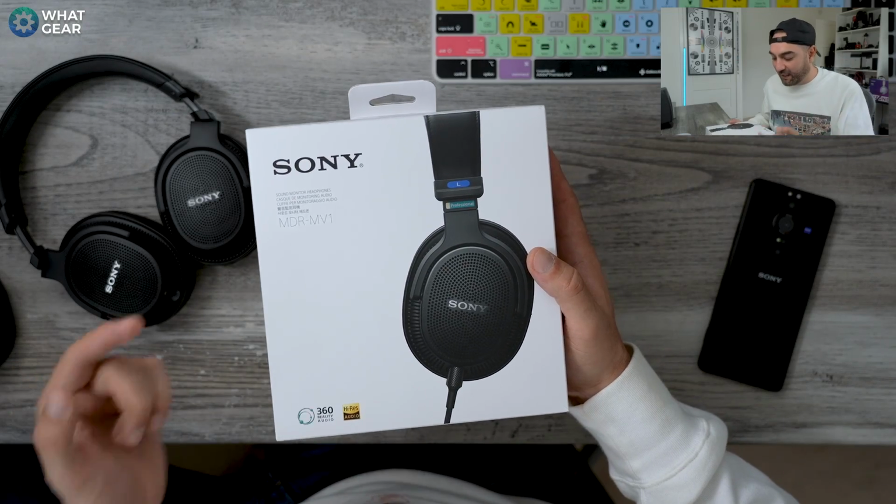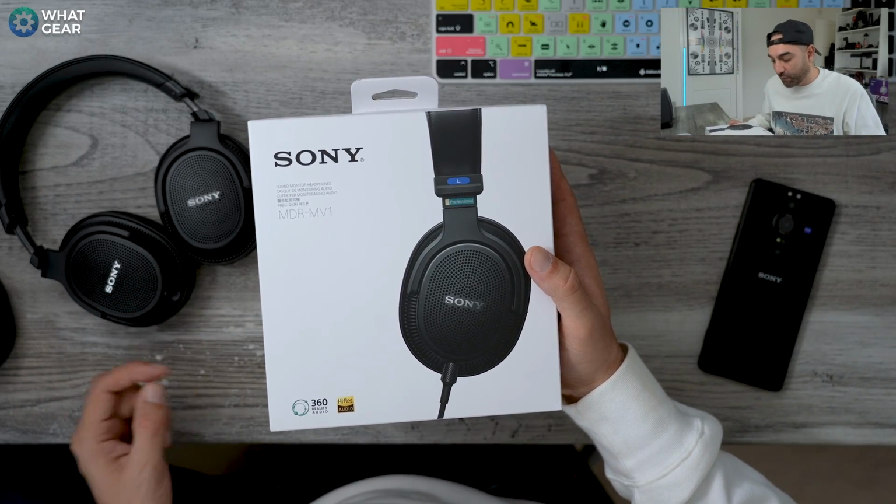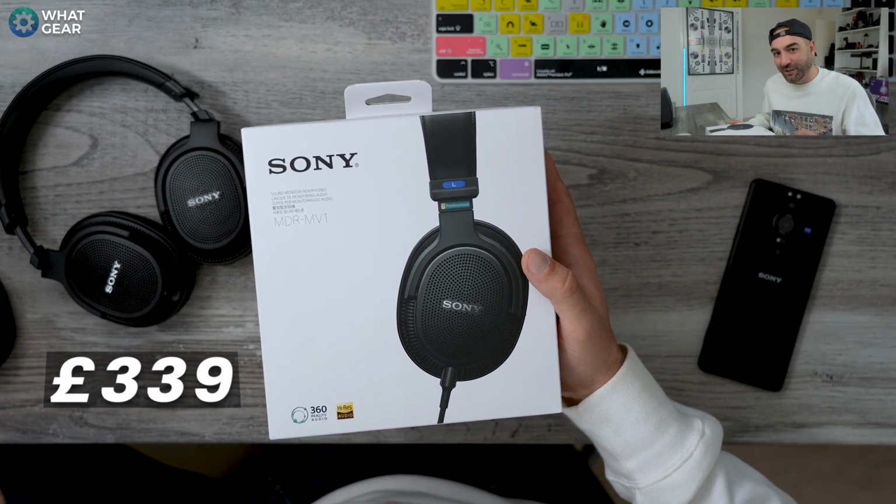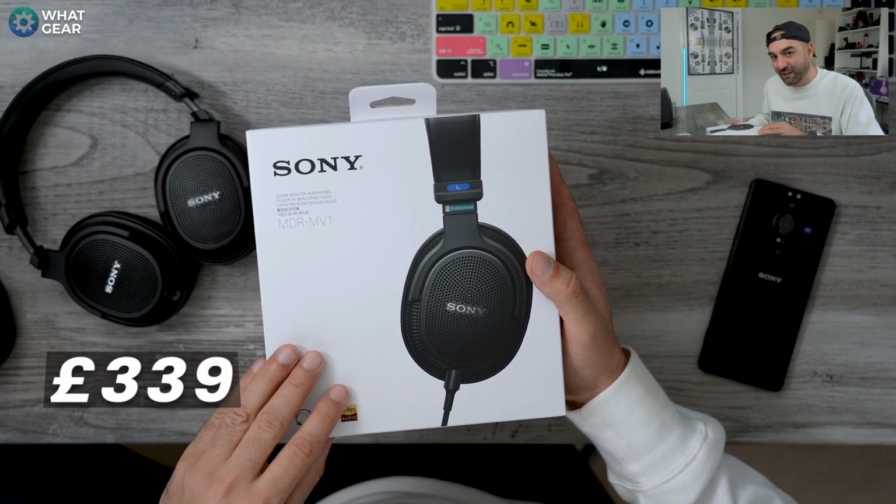Now check this out, the MDR-MV1s at the time of this video retail for £339, so that should give you a clue as to how good Sony think these are in comparison to the XM5s. And if you stick around, I will be doing a sound comparison between the Sony consumer headphones and the Sony professional headphones, so get your headphones ready for that. I think you're going to find it interesting.